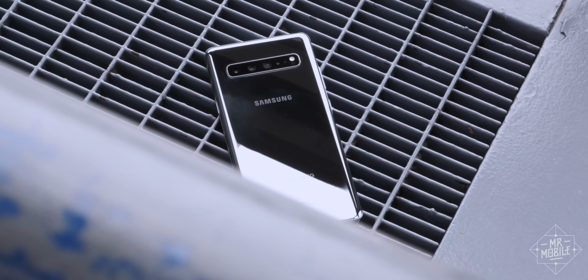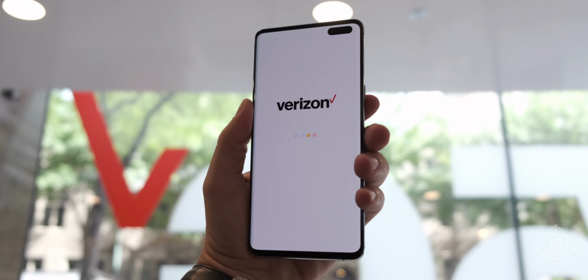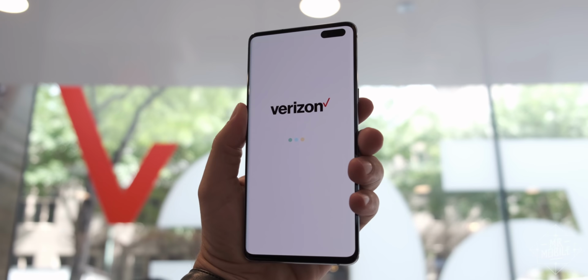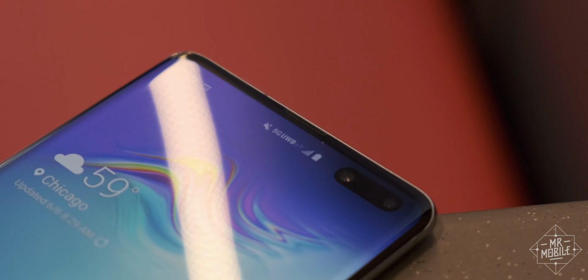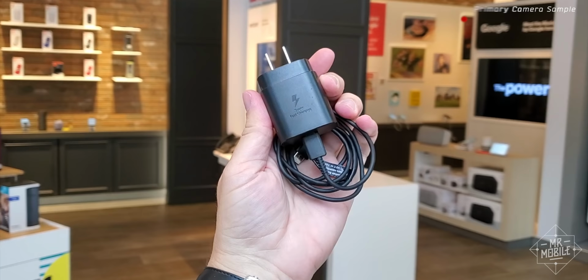The 5G version of the Samsung Galaxy S10 is bigger and heavier, fitter, happier, more productive, you name it. It packs a larger screen and more cameras than any other Samsung. It's also got the biggest battery, and for the first time in years, a faster charger.